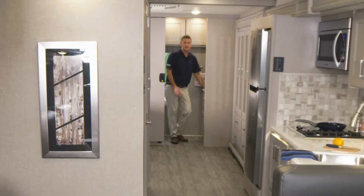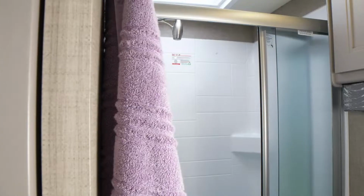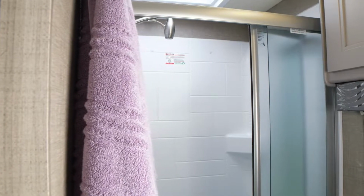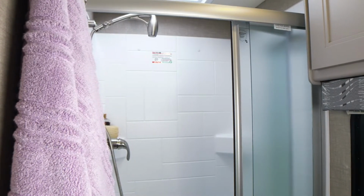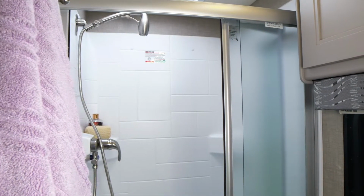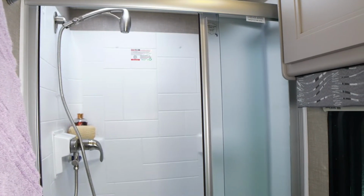I'll tell you, if you are a full-timer, this would be a great full-time coach because of all the storage, not only inside, and we'll show you that storage when we go outside. I want to talk about the shower real quick. It is a 30 by 36 shower. All right, you do have the little shower head that you can use, and one of the great features that we have on the Miramar now is shower miser.